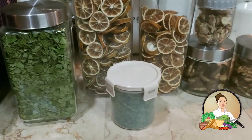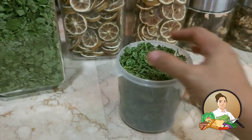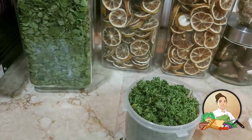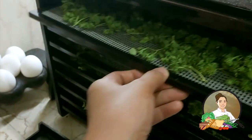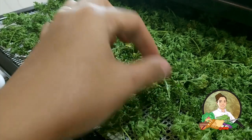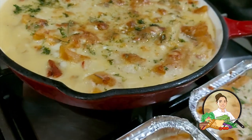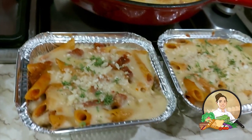So the first thing that went in the dehydrator was the parsley. These were parsley that were just being used in the restaurant for garnish. Since I'm home and I have the dehydrator going, I just dehydrated the whole sprig, and we can now cut it with the scissors or crush them with a food mill. So that's it. I can use this in my pastas and other dishes that need parsley.